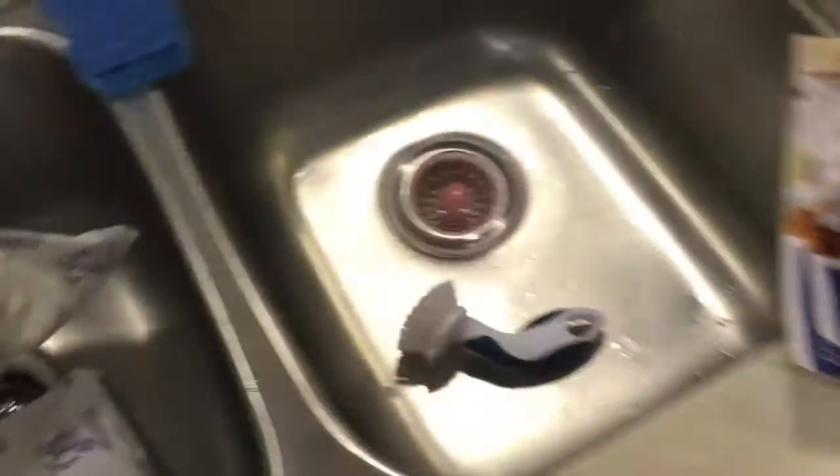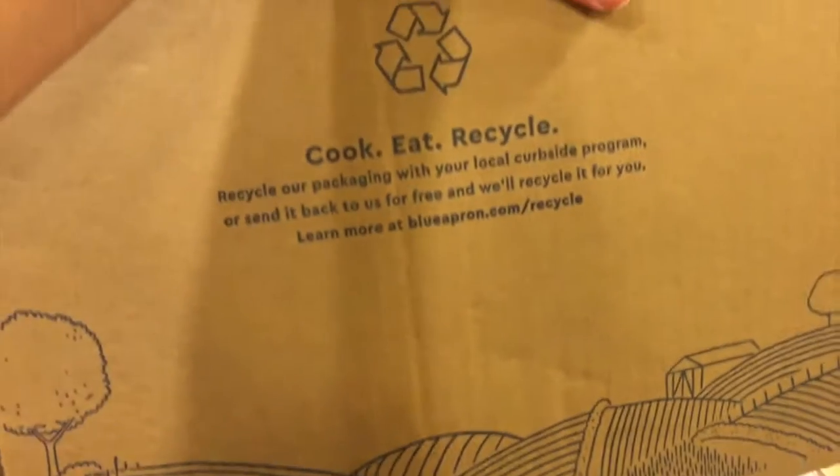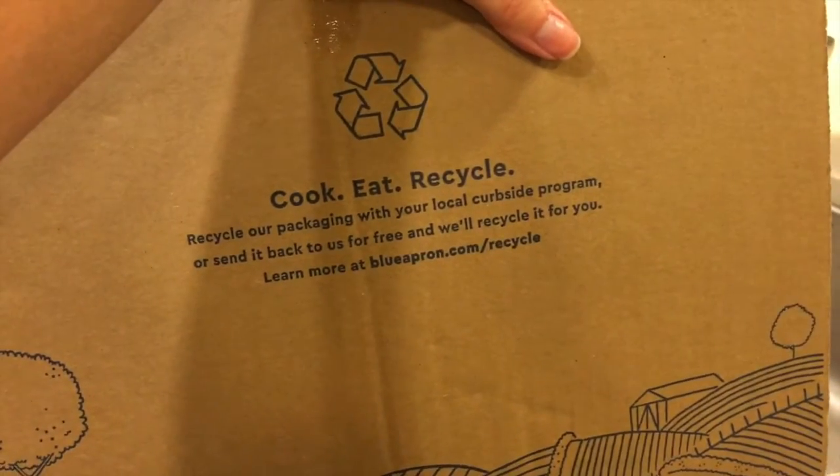Do you hear that? It is like frozen solid still 2 days later. Now, granted, it was in the refrigerator, but it definitely keeps your meat well frozen. What does this say? Cook, eat, recycle. Recycle our packaging with your local curbside program. Interesting. Okay, so that was on the bottom, and then all the other ingredients were on top.